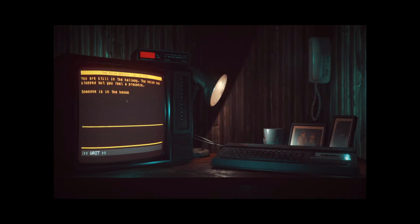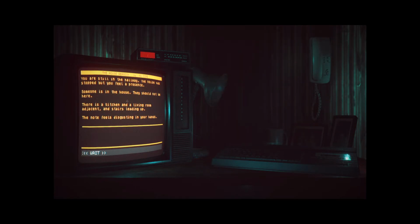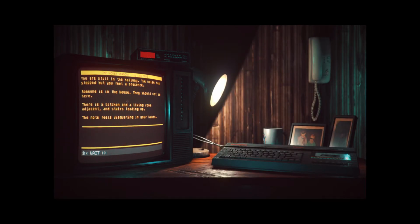You're still in the hallway. The noise has stopped, but you feel a presence. Someone is in the house. They should not be here. There's a kitchen and a living room adjacent, and stairs leading up. The note feels disgusting in your hands. Yeah, so the time when that clock's broke, obviously the power went out. That's what happens to clocks. The power goes out, they get set up, but somehow our video game protagonist turned off our real-world alarm clock from downstairs. Interesting.